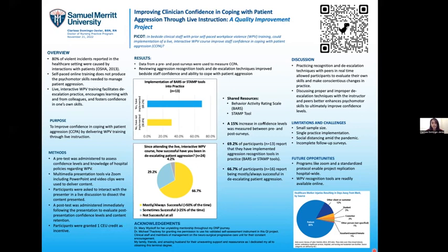In bedside clinical staff with prior self-paced workplace violence training, could implementation of a live interactive workplace violence course improve staff confidence in coping with patient aggression? This quality improvement project was implemented at a Southern California Level 1 trauma center that serves the underprivileged and homeless population, with 2 sister campuses located in a more affluent area of town. Though part of a large hospital system, I chose to implement this project in an area with a higher risk for patient violence due to the patient demographics.